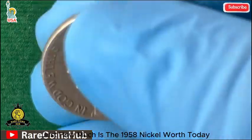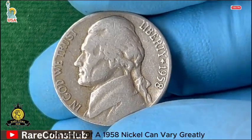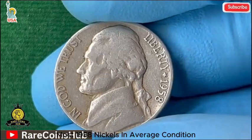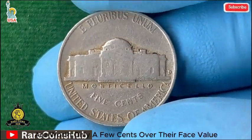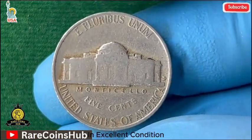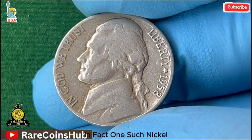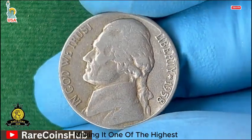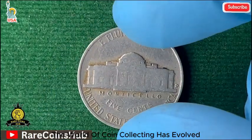So, just how much is the 1958 nickel worth today? The value of a 1958 nickel can vary greatly depending on its condition and whether it carries the double die error. Most 1958 nickels, in average condition, are worth only a few cents over their face value. However, if you happen to have a 1958 nickel with the double die error in excellent condition, you could be looking at a potential windfall. In fact, one such nickel recently sold for an astonishing $105,000 at auction, making it one of the highest-selling Jefferson nickels of all time.